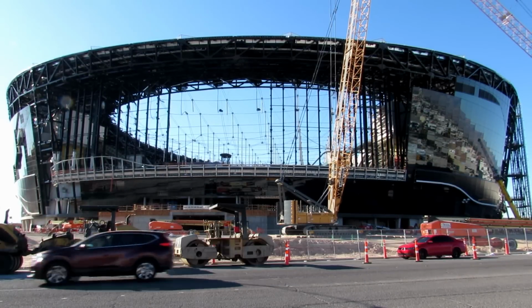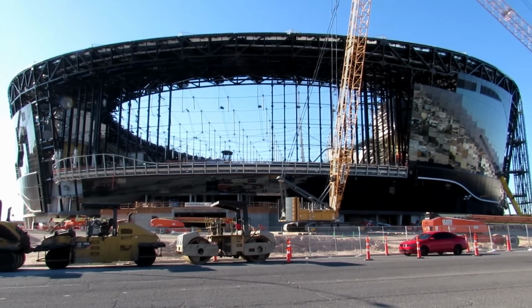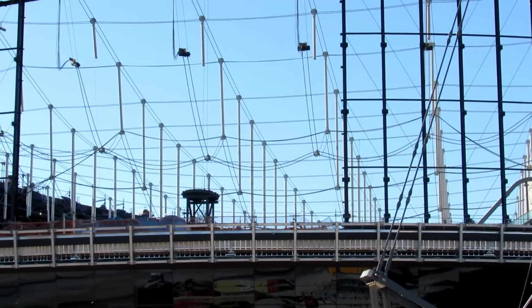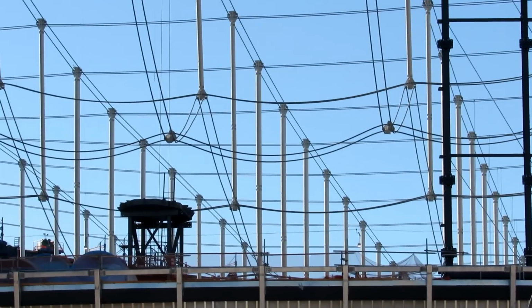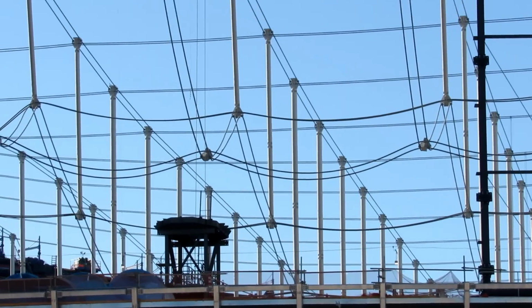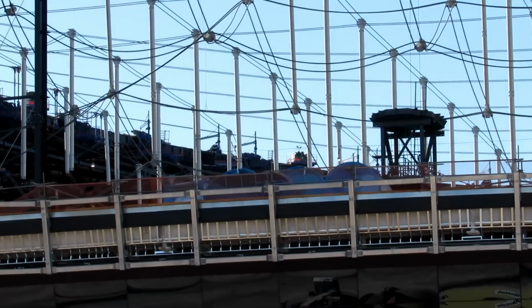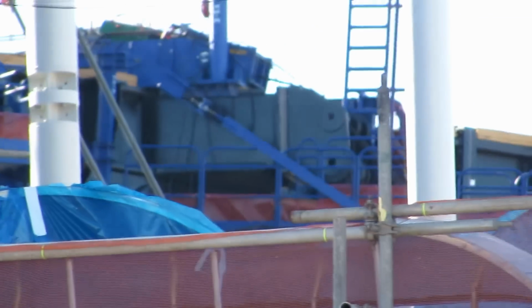Okay, I am now on the north side, street level. If we look inside, we can see all the cables that are getting pulled tighter and tighter. Try to see if we can see anything getting hooked up yet.